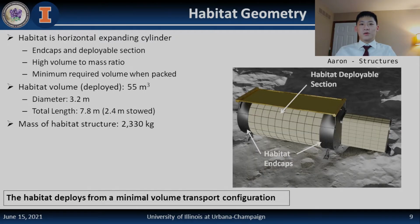The habitat is a horizontal expanding cylinder consisting of two end caps and a deployable section in between. This design results in a high usable volume to mass ratio when deployed, while taking into account other usability factors, including floor plan and ease of deployment. It also provides the minimum required volume for life support equipment when packed.